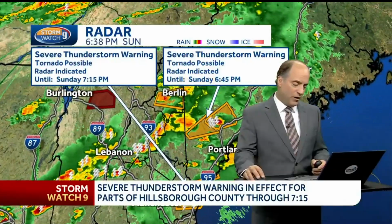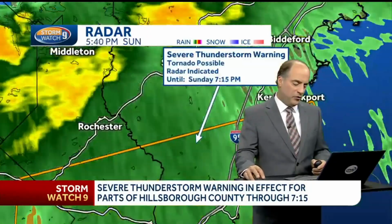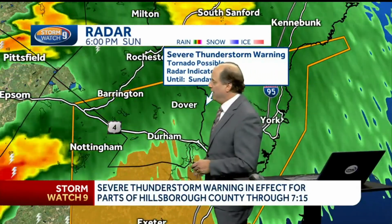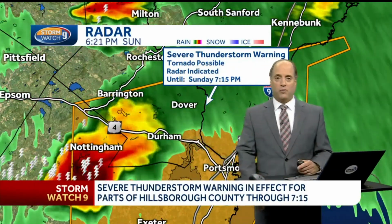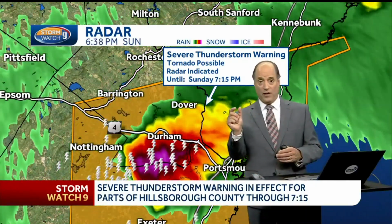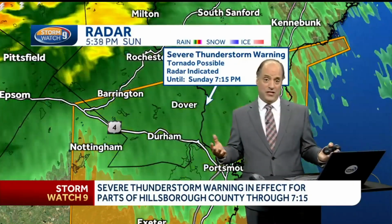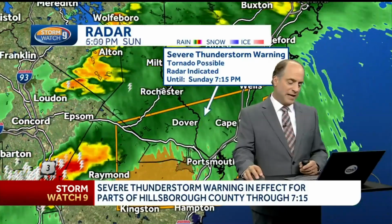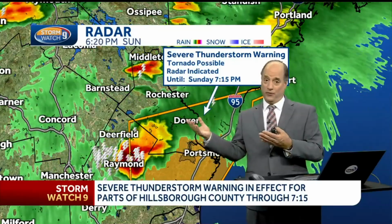But again, those are the 2 warnings that we currently have, one along the seacoast. And again, we'll zoom back in and show you that potential for some hail and large hail around Durham and right along Route 101, traveling over towards Portsmouth. This storm has had a history of producing some funnels. Whether or not they've officially touched the ground, we don't have confirmation of that just yet. If we receive reports of damage, then in that case, we will have the National Weather Service. We won't have them. They'll do it on their own.